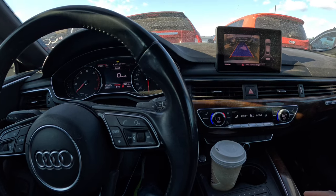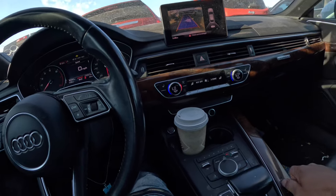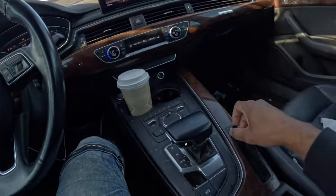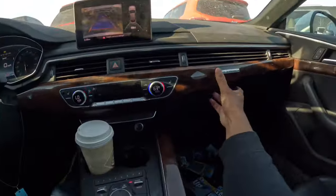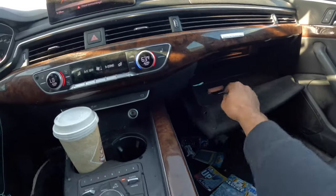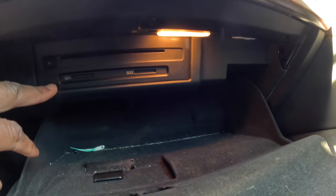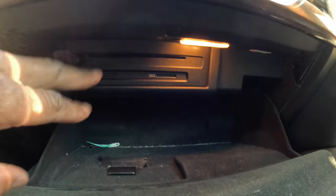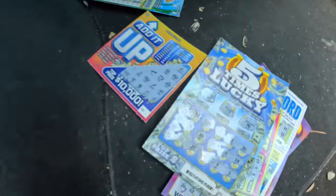I was wondering where the nozzle is. That's right. Probably here. Oh, look, what is this? SD? SD card? SD1, SD2? Is there a CD in there? Guess not. Guess somebody ran out of luck.